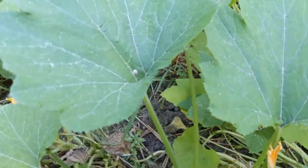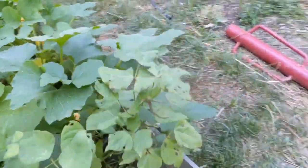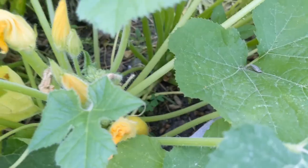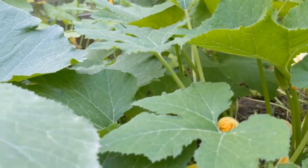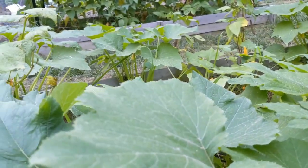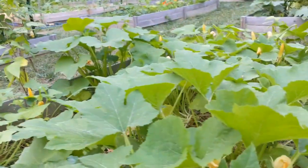I knew that this yellow squash was here, but I have a pretty nice sized zucchini that popped up. And my zucchini over here is ready to be harvested. I don't think I want to let this go another day, because he might get too big to eat. Then I have several more yellow squash coming. So, nope, that's a spider. And I also have some more of the pink potted beans ready.